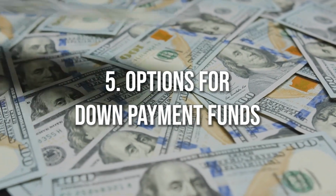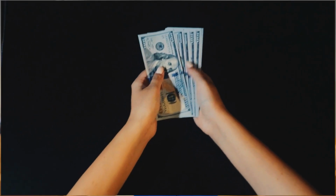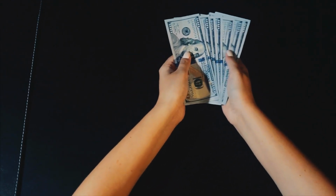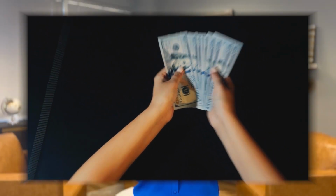Tip number 5: down payment funds. A lot of people think that it has to be your own money. Here's the secret. You can use your own money, it can be a gift from a family member or relative, you could borrow against your 401k, or you could look at using approved down payment assistance programs. Down payment assistance programs vary across the city and state and country. In general, they are there to help buyers purchase a home.